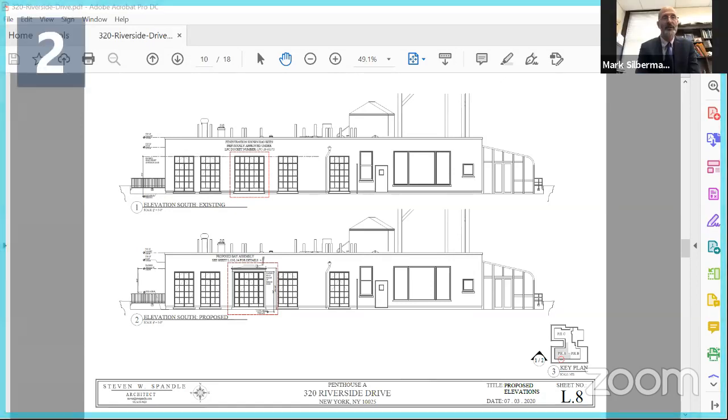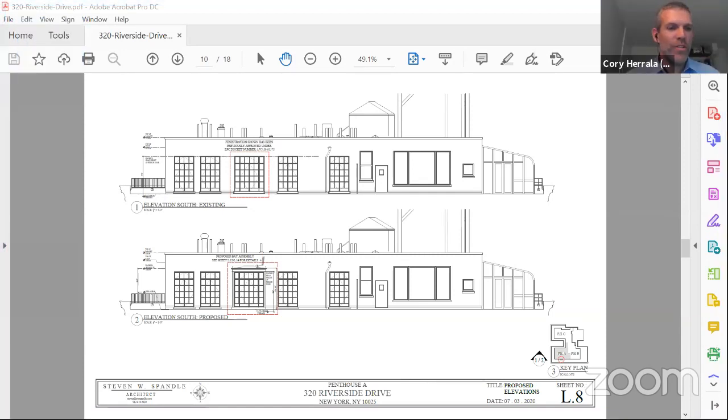Sarah, if I could read one item into the record real quickly. Yes, please. That is LPC 21-01179, 201 Park Avenue South, the Germania Life Insurance Building Individual Landmark. We're going to read that into the record to be presented at a future public hearing. Thanks. Okay, great.